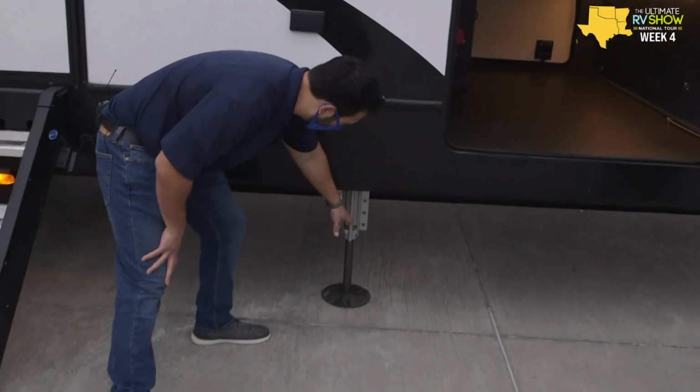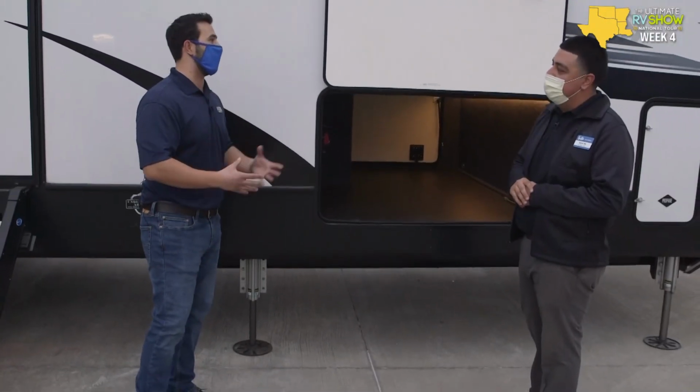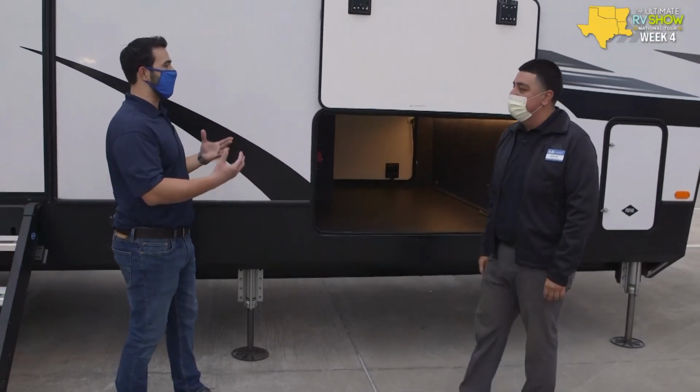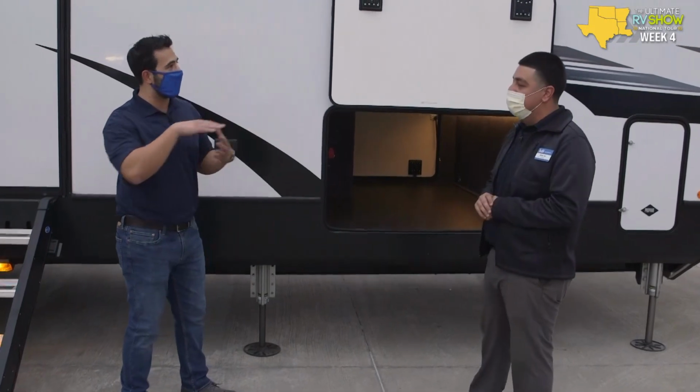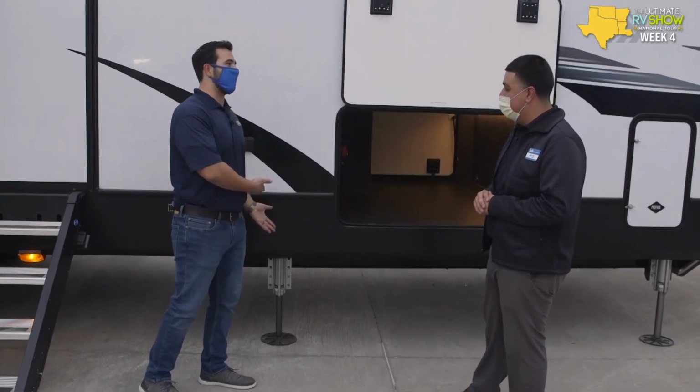So I love this because, you know, for me, and I'm sure you can experience this as well, you get out there, and one of the things that kind of stinks is having to level it out, right? You back up, you pull forward, you put your leveling blocks in there. With this, I mean, just touch a button and it's done, right?